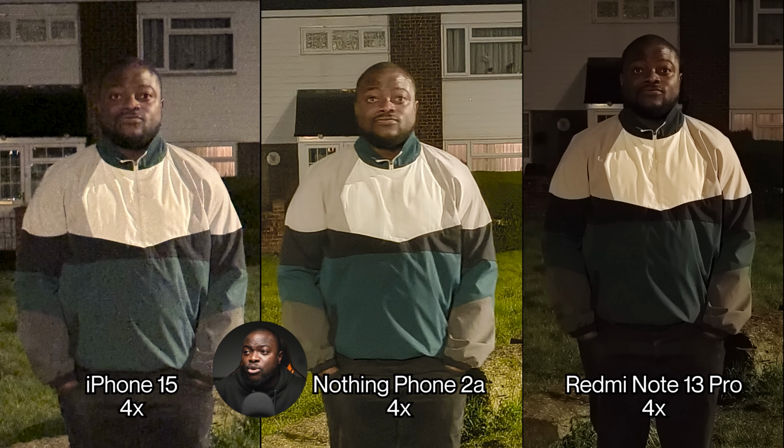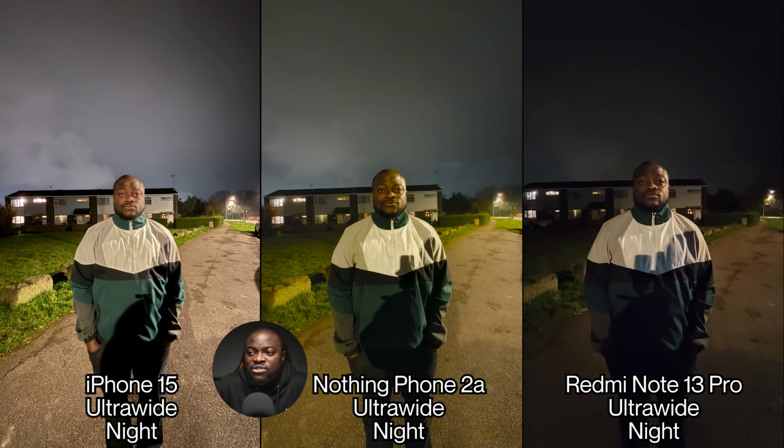And in the 4x mode, yeah, both the iPhone and Nothing Phone 2a definitely fall apart. It looks like with the Redmi Note 13 Pro, even though it does come at the cost of a lower exposure, it is a bit more detailed, so I do like the look of that. Now let's look at it on more even terms with night mode active across the board. You can see there's no difference between when night mode was on and off with the Nothing Phone 2a. iPhone 15 100% improves the best, becomes the best looking one out of all of them.